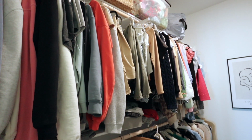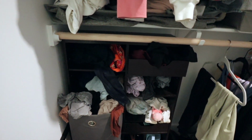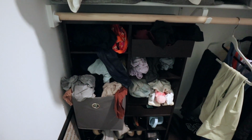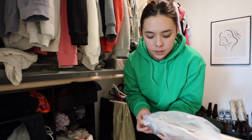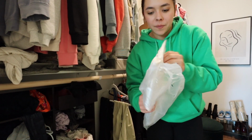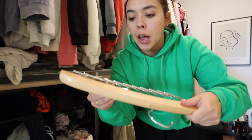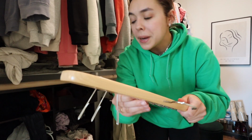Okay, we're looking a bit better. Now for this corner, socks, underwear, swimsuits, athletic stuff, it needs some work. So my mom got me, she found these on Amazon. They are bra tank top hangers. They basically just have these little wings that can come out and hold so many items.